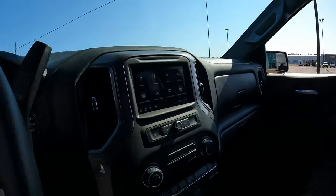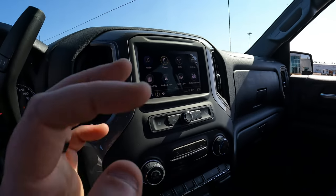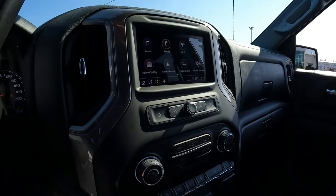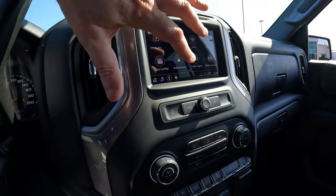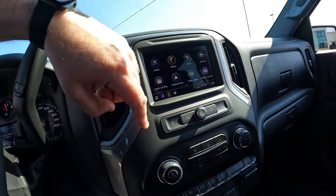A major difference, though, is right here. 7-inch color touchscreen. So our regular TrailBoss for 2022 had the 8-inch color touchscreen. Of course, when we get into these trucks over here, you're gonna see the brand new massive screen on the side of those. But 7-inch is the only you get. You still get Apple CarPlay and Android Auto. However, you have to plug it in, not wireless. We're gonna talk about that here in a second, too.